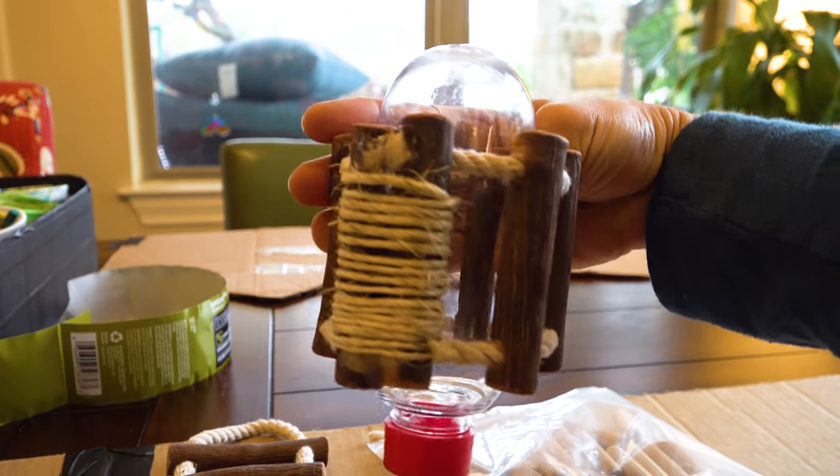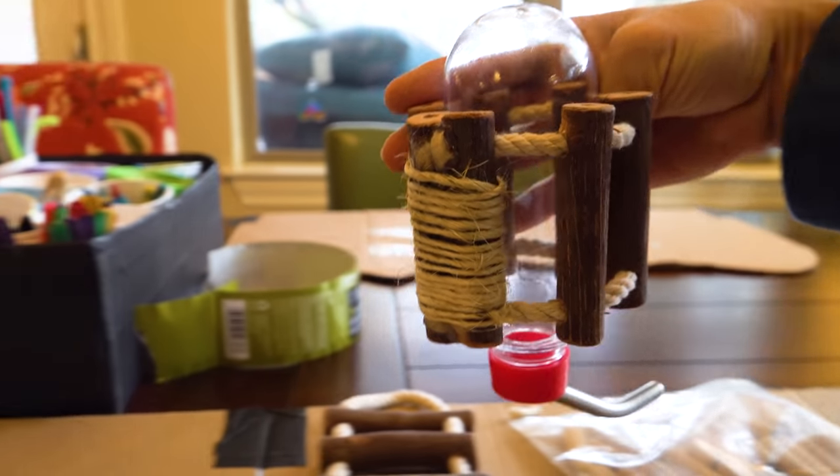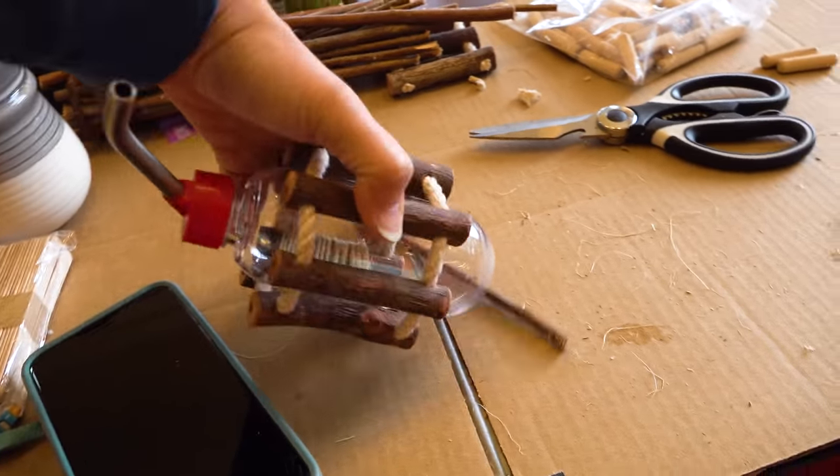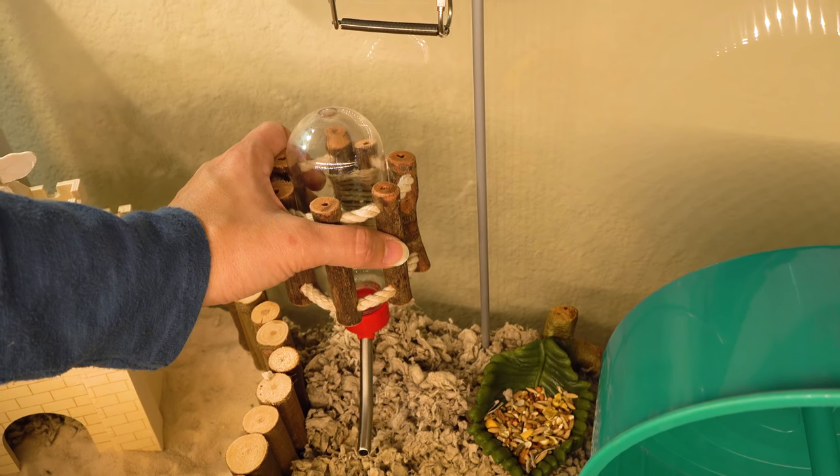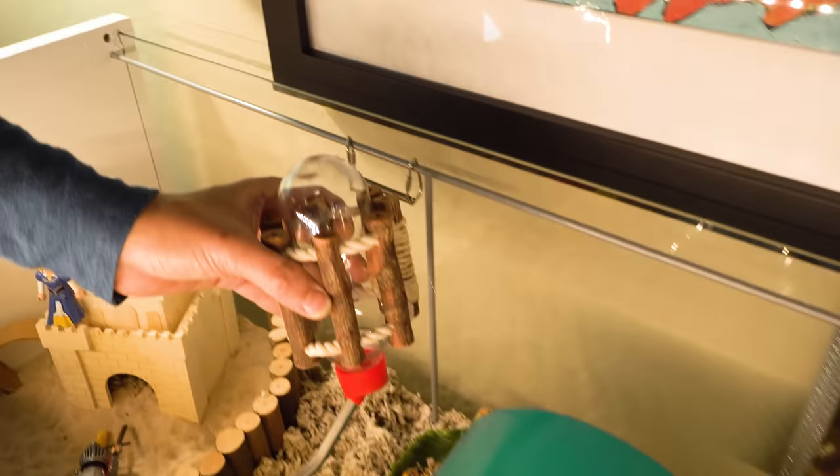Now we can use that to hook onto our stand. I need to figure out logistics. I'm gonna try to keep this as natural looking as possible. We're gonna keep it low so that he doesn't have to climb up. That's how high it would be. Oh, thank you. Do you need some help? I need some help. Okay.